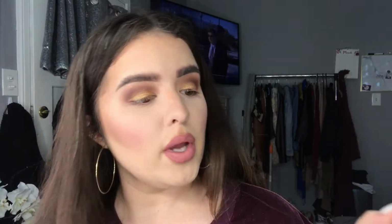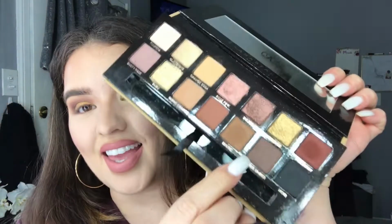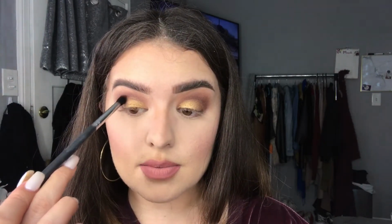So now I'm going to be going in with Crimpus Umber, that shade that I cannot pronounce correctly. And I'm going to be going in with the Morphe M441 brush. It's fluffy and it's tapered and it looks like this. And I'm going to be using that color all on my crease, just making it a little bit more dramatic.